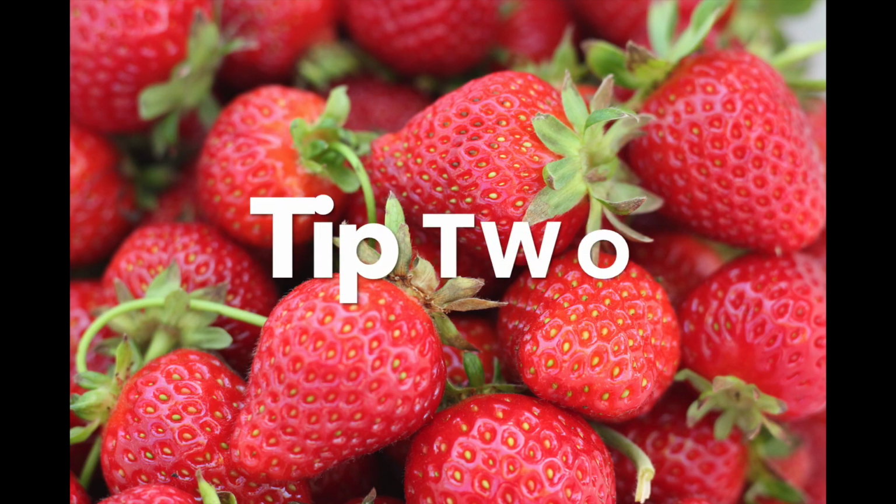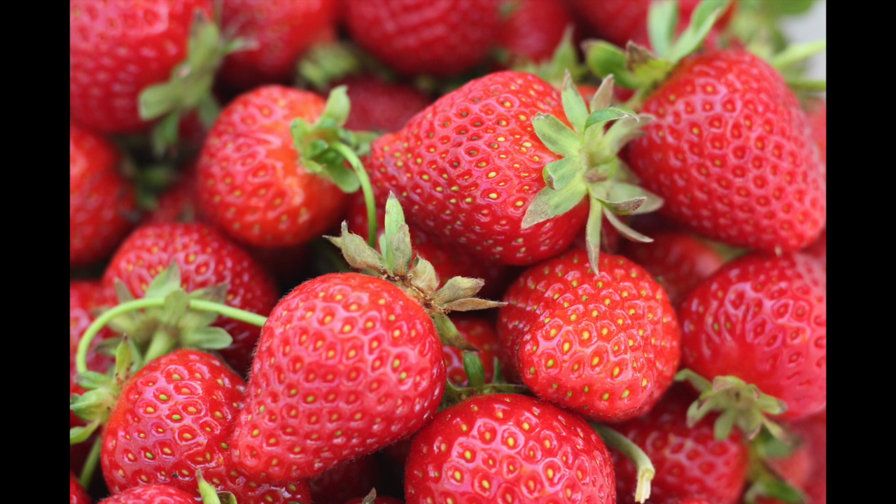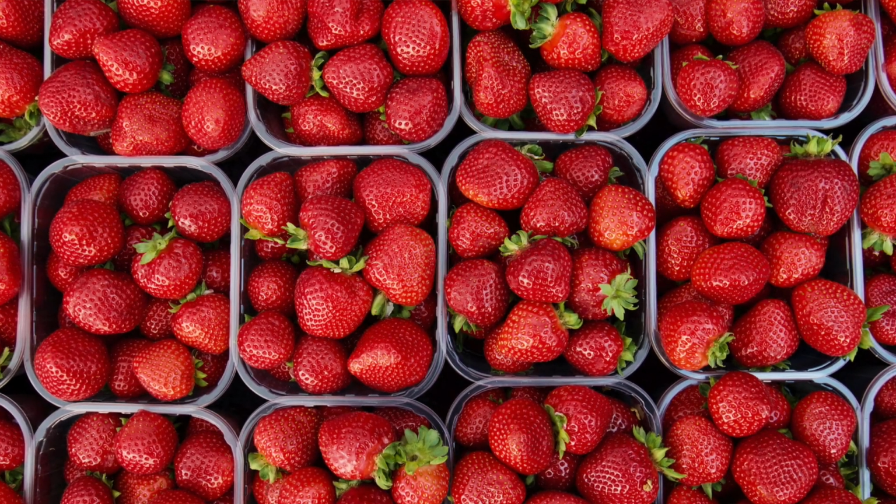Tip 2. Be fussy when you pick the strawberries to dip. Not just any will do. They can't be too ripe because then they'll get mushy. They can't be too nearly ripe because then they'll stand up fine but taste gross. Tip 3. Do not chill the berries in advance. Use room temperature ones instead.